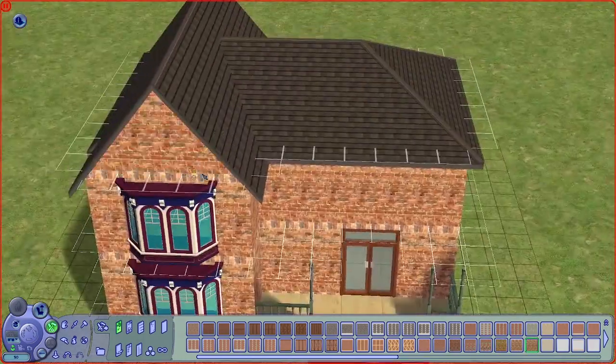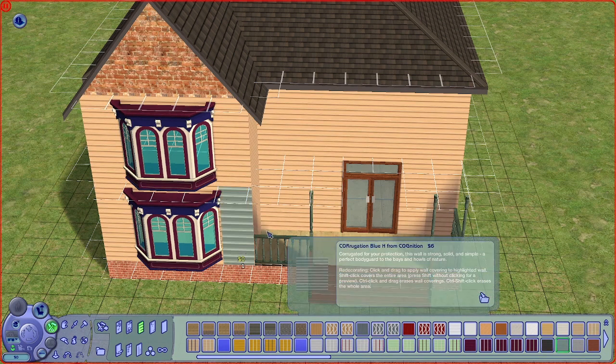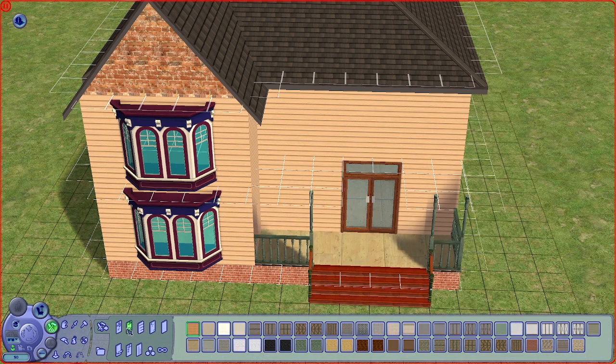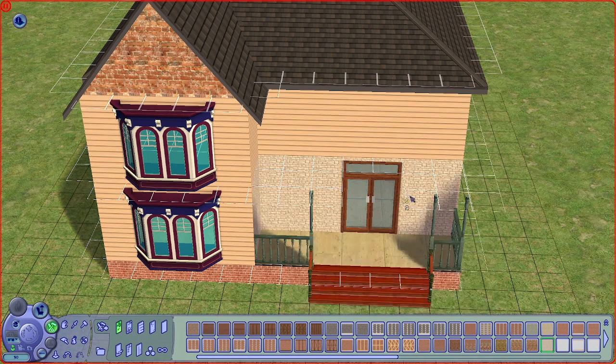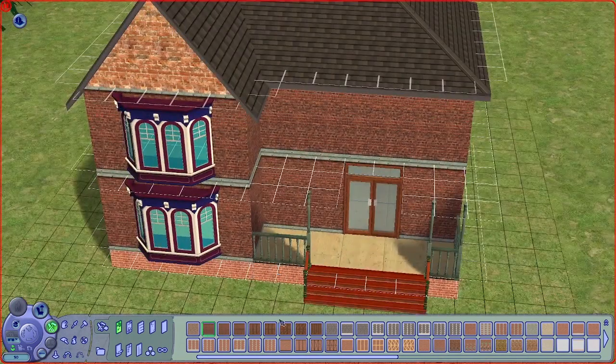Now, back to the build. Right now we have a basic layout, like a two-story house already, with a really brick wall texture with a really basic suburban kind of style.